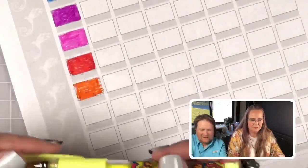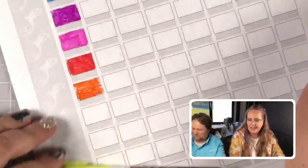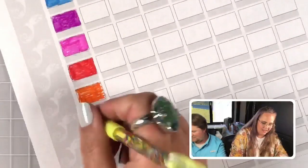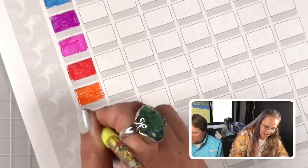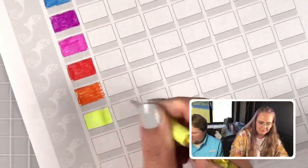I'm hoping this one smells like banana Laffy Taffy. It's probably supposed to be orchard. Yeah, I'm hoping this one smells like banana Laffy Taffy. I love that smell. Nice yellow fluorescent color. I don't know how I'm going to bring these colors together in our coloring page. Okay.